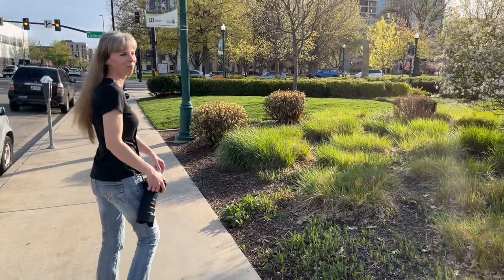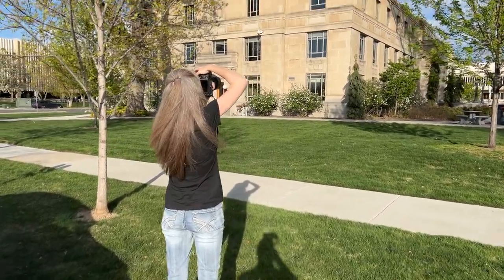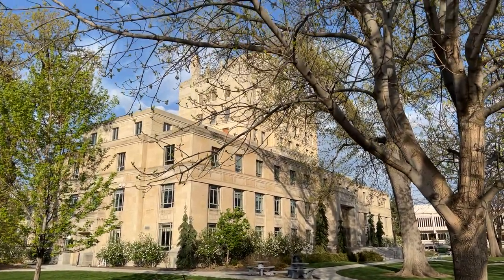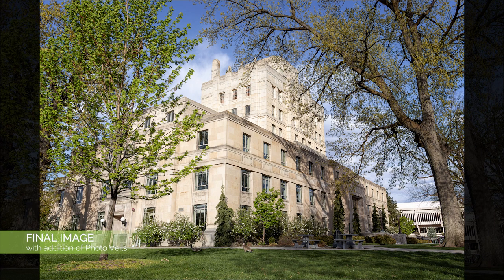Smells pretty. It smells really good. The trees are kind of making a frame for the building. Oh yeah, it's really cool. So instead of photographing it straight on, like you normally do architecture, I think it has a really fun angle. Love it. This is the historic county courthouse, inspired by ancient Egyptian architecture in the Art Deco style.